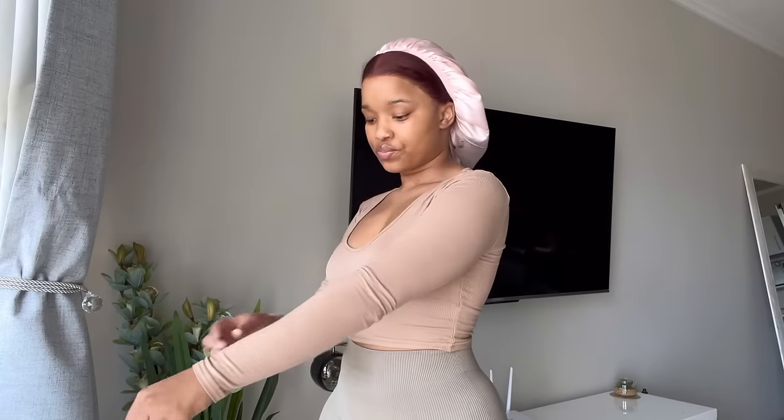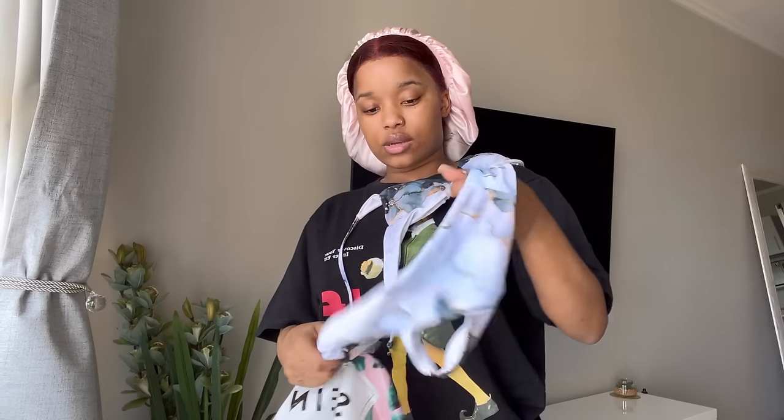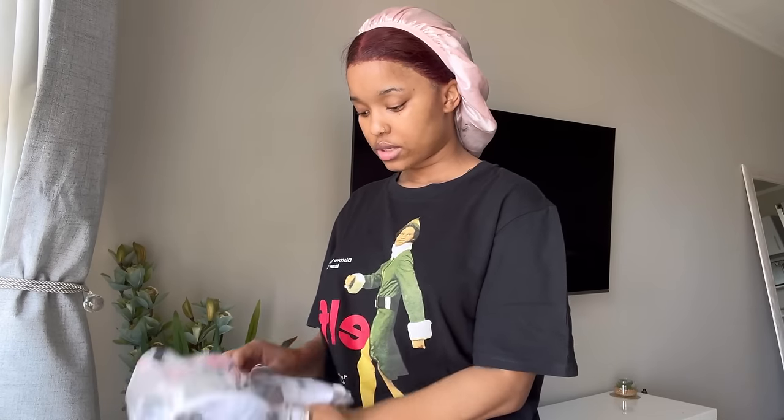So comfortable. These are so comfortable. This is the best option you can go for. Also nice quality, great. I'm not sure if it fits, but it's perfect. It's perfect. I love it. Comes with this thing. I just love it.